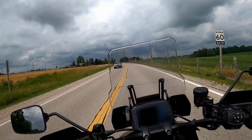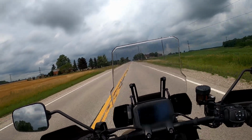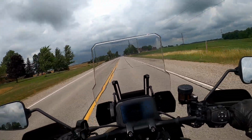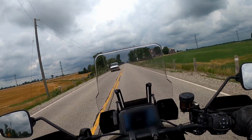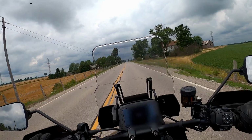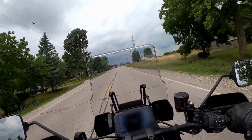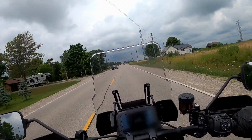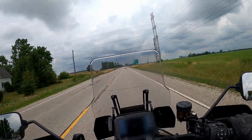Would I recommend this bike for a beginner? Not likely. I don't think so. Now I know some of you are probably gonna get a big bike anyway as your first bike, but honestly, you're further ahead to get yourself something a little smaller, right? Get your skills up.